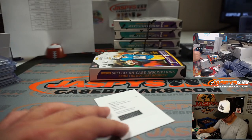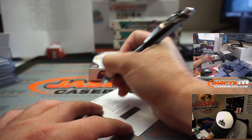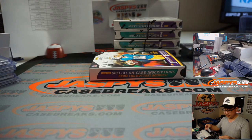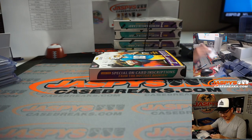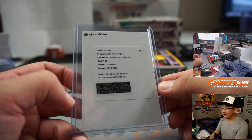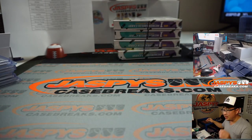Wow. Mike Krasinski. With Baltimore. Right, and gold ink. Why am I missing the extra part of the redemption? And gold ink. It's a nice parallel. All right, four boxes to go.